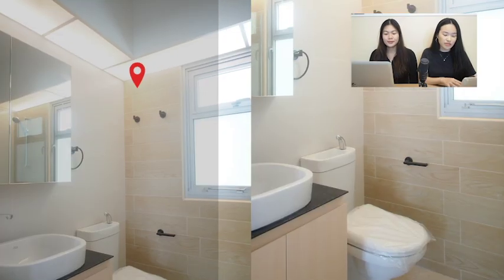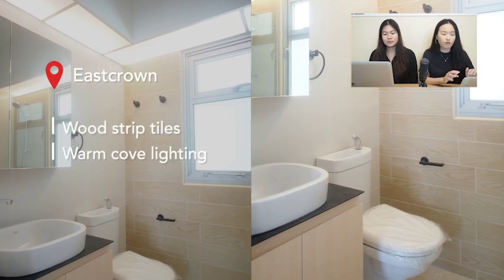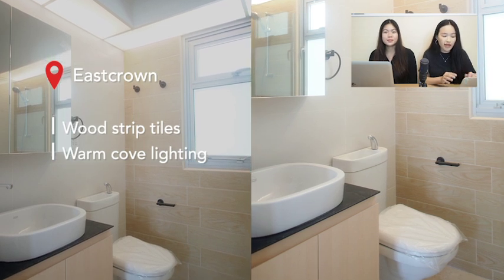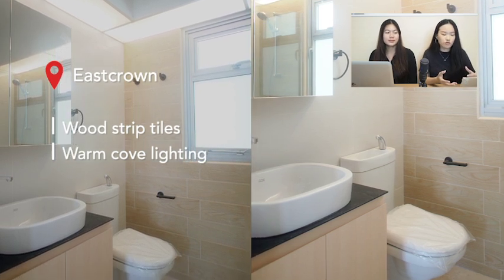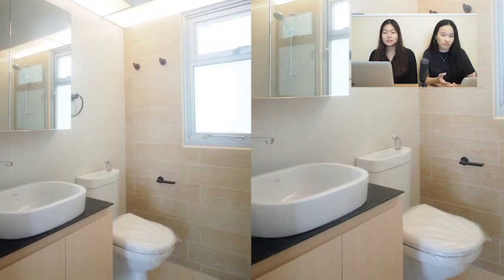So on to the next bathroom at East Crown. So in this bathroom, it actually features wood strip tiles throughout the bathroom. By laying it horizontally, this helps to elongate the bathroom visually. And with the black compact worktop, this actually creates a good contrast and it matches well together with the black accessories in the bathroom.